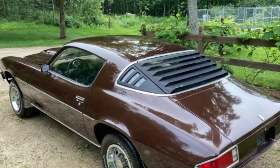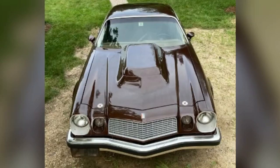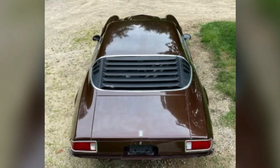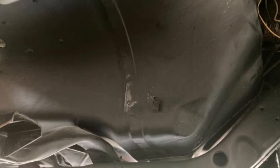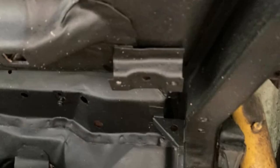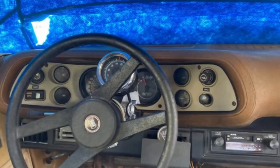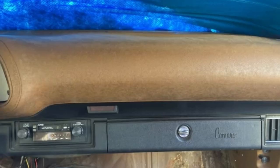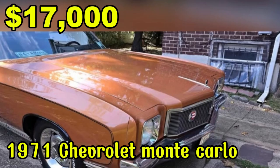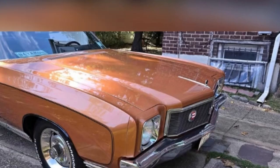The interior needs significant repairs, with torn seats and a worn dashboard. The speedometer shows 61,000 miles, and the car's original V8 engine is still present, but the engine compartment is dirty and disorganized, with some loose wires visible. Although the car is still running, its overall condition clearly requires extensive attention and repair to restore it to optimal condition.